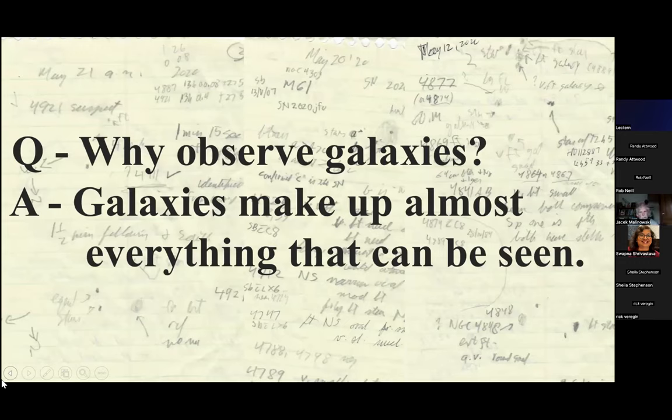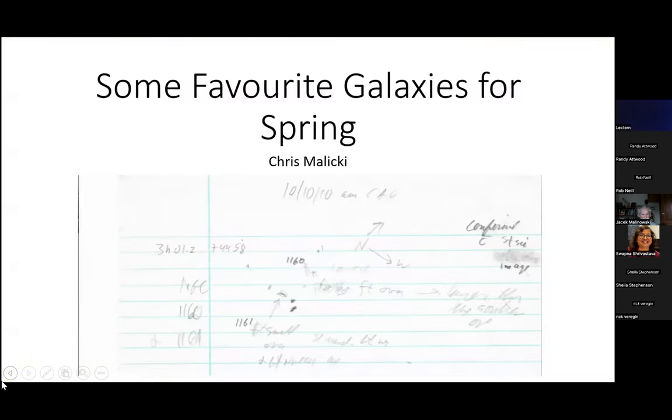I'm mainly an observer. So why should we observe galaxies? Well, almost everything in visible light is a galaxy. So if you don't look at galaxies, you're not looking at almost everything in existence. Now, a caveat to that is there is more mass in dark matter and dark energy rather than visible things. But in visible things, if you don't look at galaxies, you're missing almost everything.